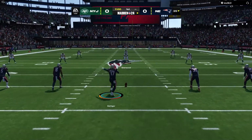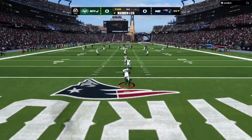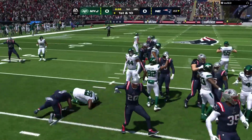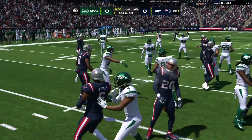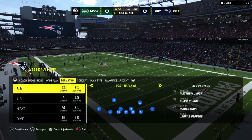Charles and I have been looking forward to this one all week, and we are underway in Foxborough. And here comes a return from just beyond the goal line. And he returns this to the 22. The Jets take over 1st and 10 at their own 22-yard line.